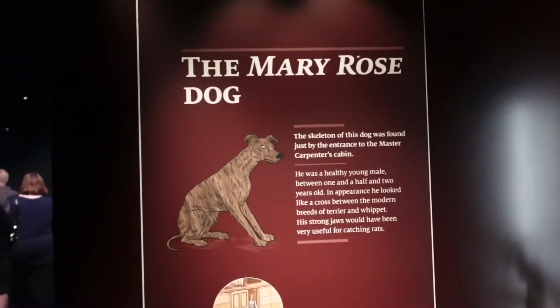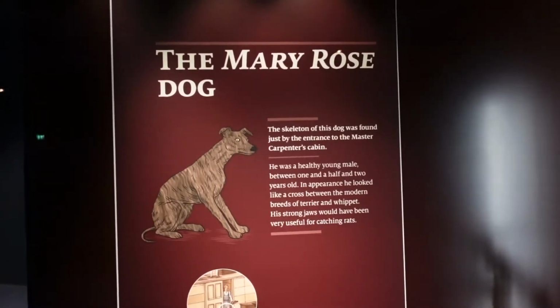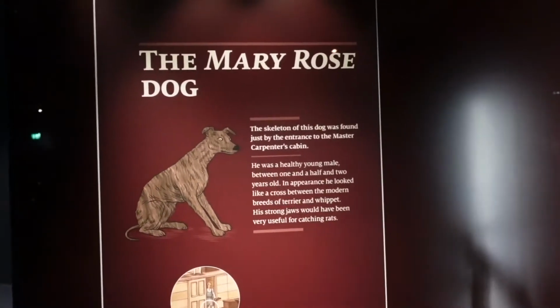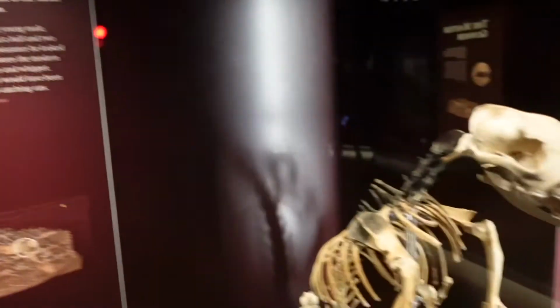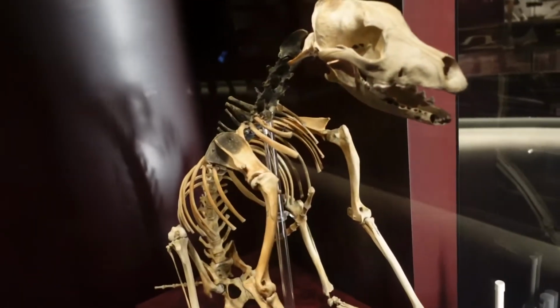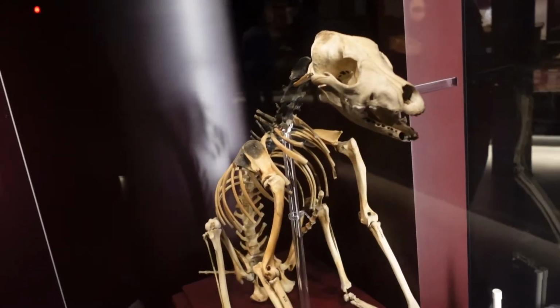The Mary Rose dog. Skeleton was found just by the entrance of the master carpenter's cabin. He was a healthy young male between 1.5 and 2 years. Well, there you go. The Mary Rose dog.